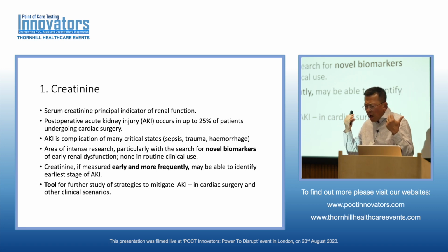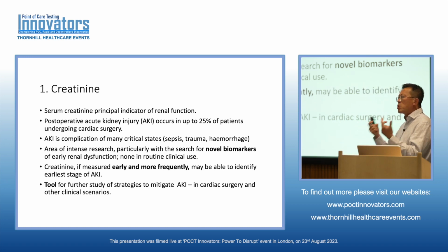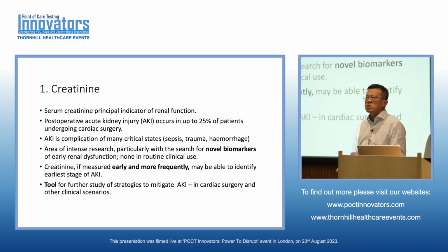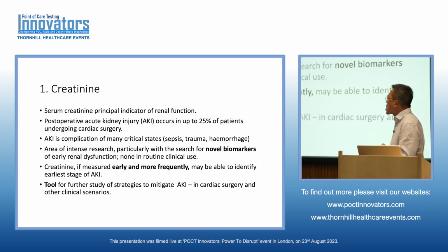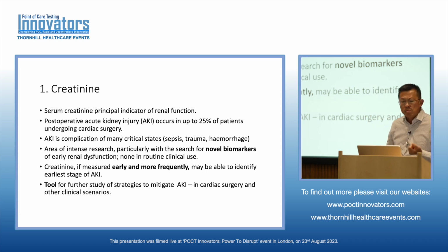And so while there is a lot of research interest going on in AKI, particularly post-operative AKI, most of that is focused on cardiac surgery because so many patients will get some degree of AKI after cardiac surgery. So it's a very good model to work on, rather than AKI following some other types of surgery where AKI is much less common. Obviously, in the critical care unit, AKI is almost always seen in most of these critical states like sepsis, major hemorrhage, trauma, and so on and so forth.